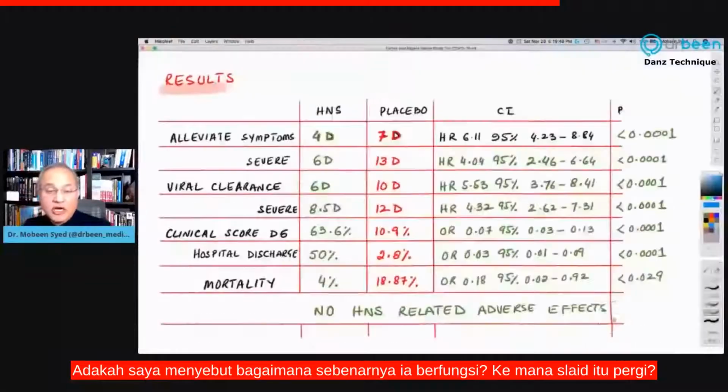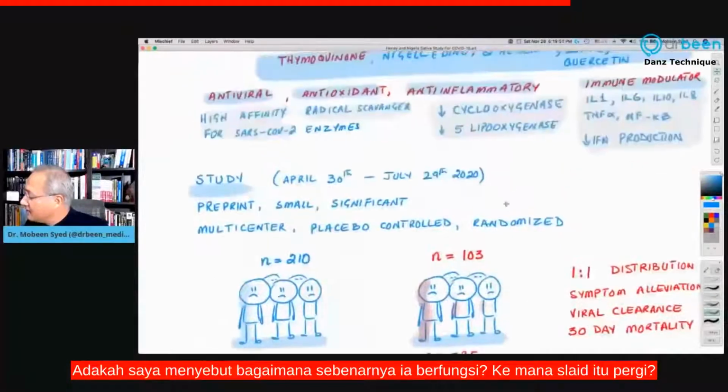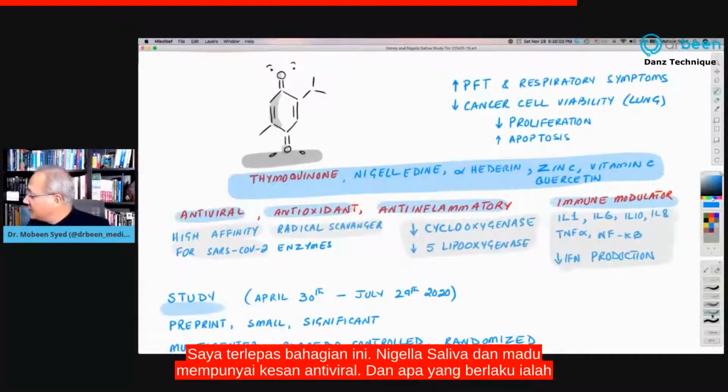Did I mention how it actually functions? Where did that slide go? So, one second. Yeah. I want to show you how does it act? What is the action in it? So check this out. I missed this part.